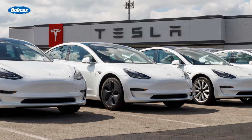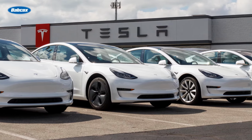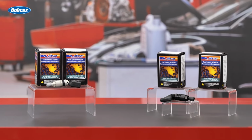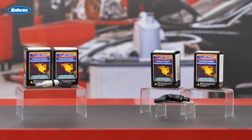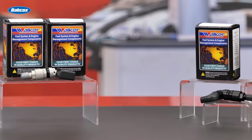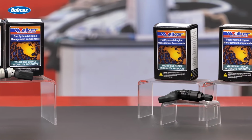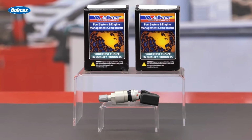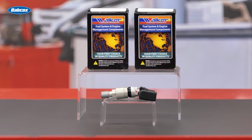But there are high-quality options available in the aftermarket that can save them some money and the hassle of going to the dealership. Walker Products offers 100% OEM-based replacement BLE TPMS sensors for Tesla models that are equipped with this technology. These Walker BLE TPMS sensors are manufactured in a Tier 1 OEM TPMS facility with world-class engineering and quality systems. They're designed for easy installation with a direct OE fit and no programming required.